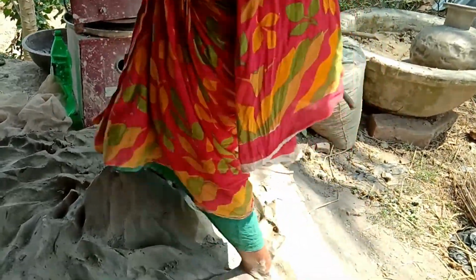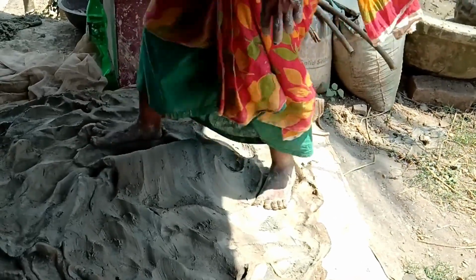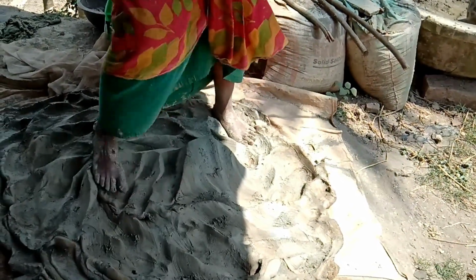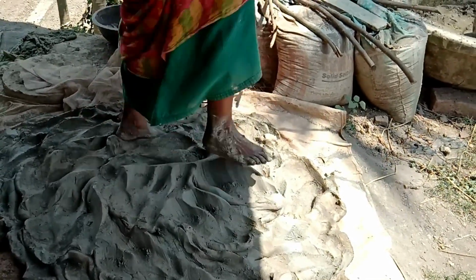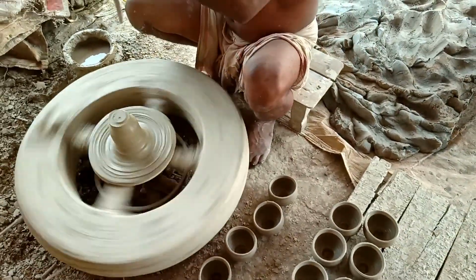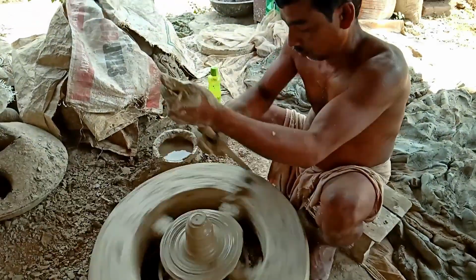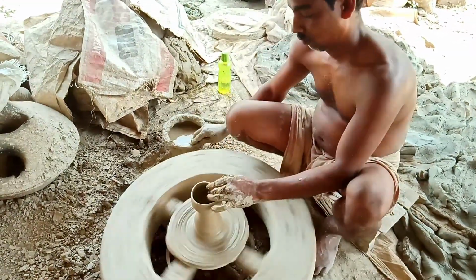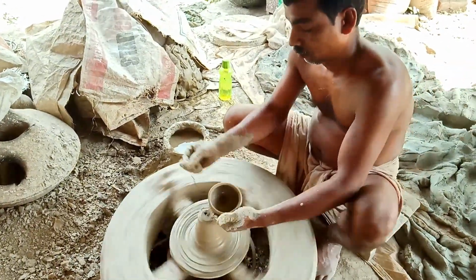It is absolute hard work, and mostly all the family members are involved in the trade. Then it is put on the potter's wheel and the magic begins. Although they make it look easy, it's not so. It is years of practice that has made them masters of the craft.